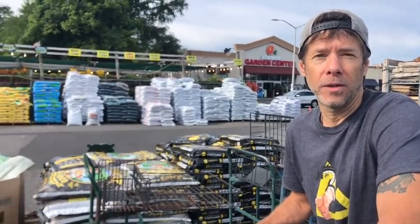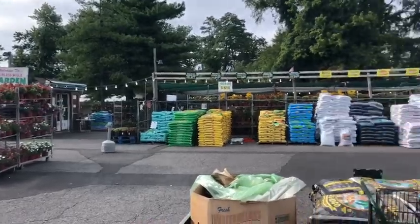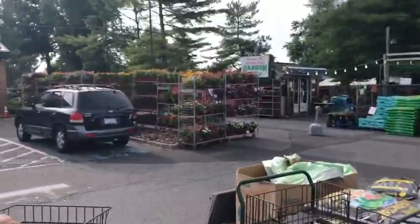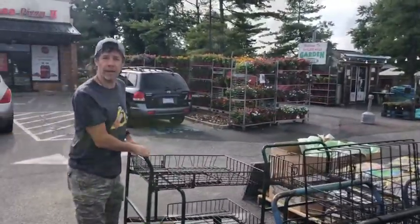Should we get two carts? Get a cart, I can't hold the camera, so. You can't hold the camera and push a cart? No, I don't think so. You want to get in the cart? Yeah. All right, guys, we're going to pick some out. We'll show you what we came out with, and then we'll do some planting later.